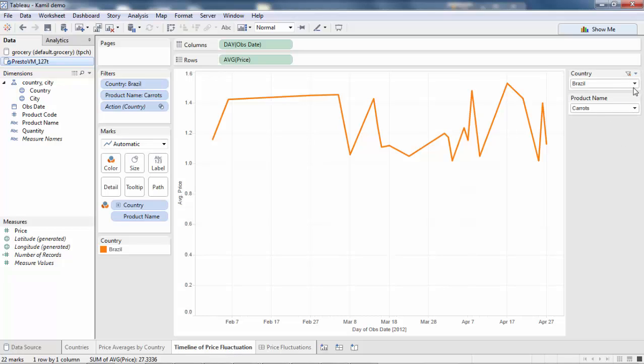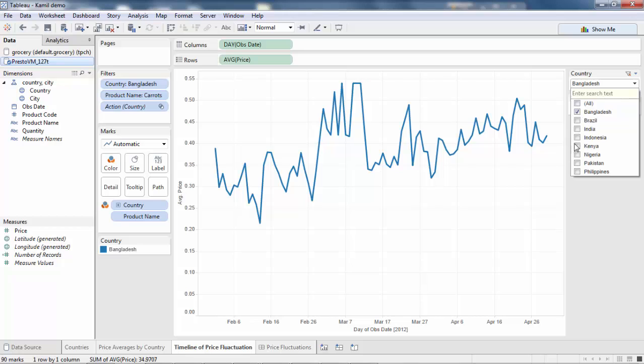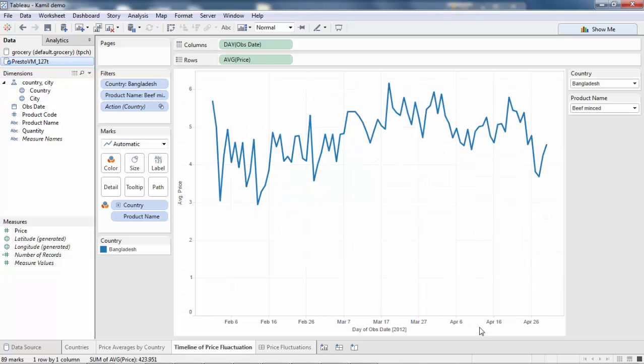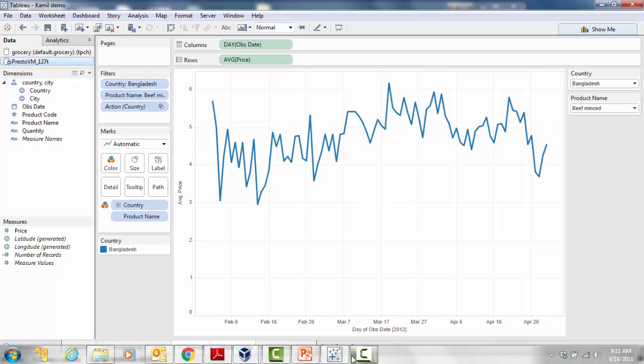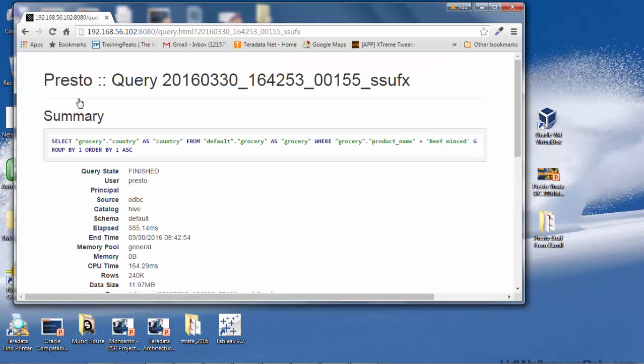We could also look at another country. Let's go to Bangladesh. In real time, we're now looking at Bangladesh as a country, and we're going to look at minced beef in Bangladesh. If we go back, we can now see, in real time, beef minced executed against the country of Bangladesh.